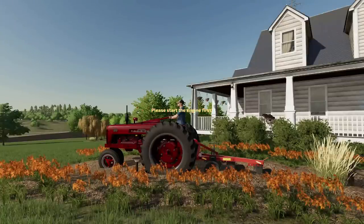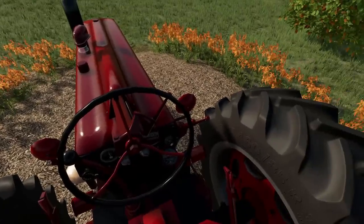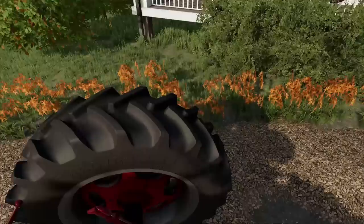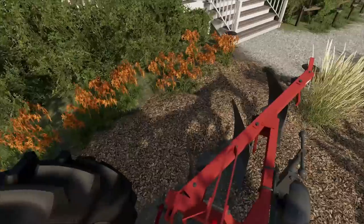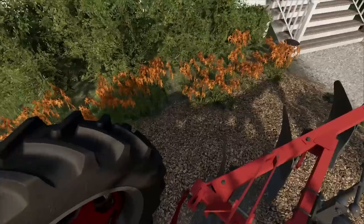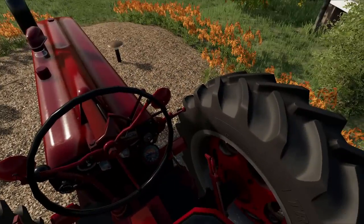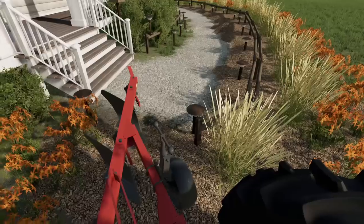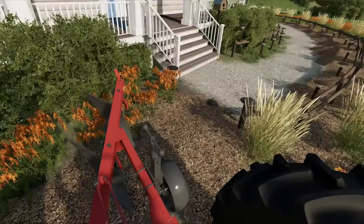Come on, give us pumps. Here we go. Oh, I love this old stuff. Be careful, because I got to get this thing out between those lights. Throw in first. Here we go. Run over the flowers. It's not the end of the world.